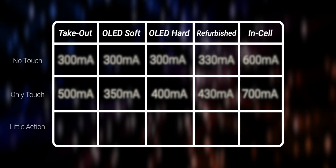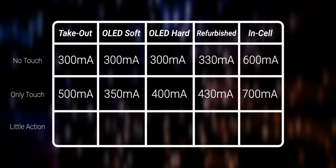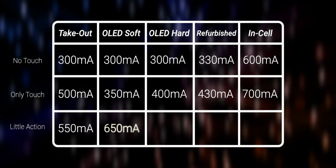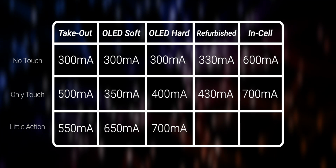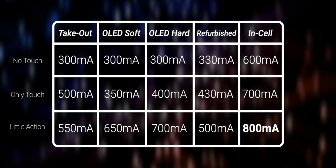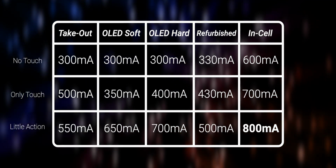So how much difference is there between the screens? Well, let's summarize the consumption of all the screens with the maximum brightness and performing a small action on the screen, which is what we normally do in our day-to-day use of the phone. Takeout, 550 milliamps. Oled Soft, 650 milliamps. Oled Hard, 700 milliamps. Refurbished, 500 milliamps. And the InCell comes in at 800 milliamps. The one that consumes the most by far is InCell. In fact, it consumes 45% more than the original screen.